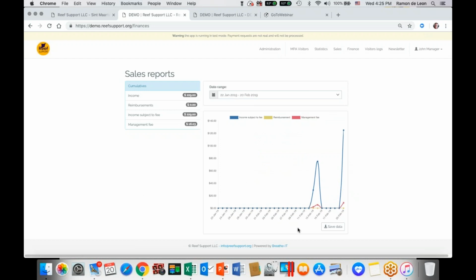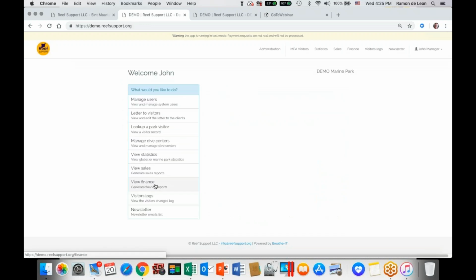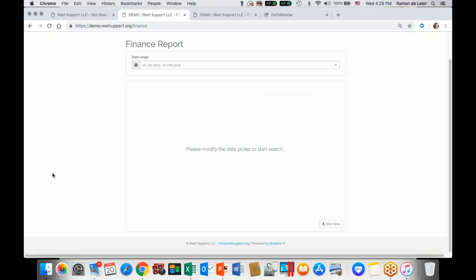Next one, this is an important one. This is the view finance. Yeah, this is detailed financial information. And we don't have a graph here because I learned during this process that accounting people are very bad with graphs. They love tables. So we created a table for them here. This is the function that you will use to generate your end of the year report or your quarterly report, whatever financial reporting obligation you have. This is the function that you use.